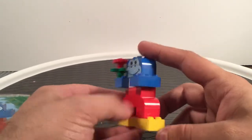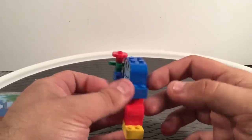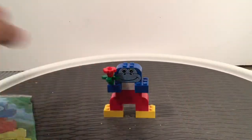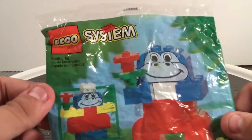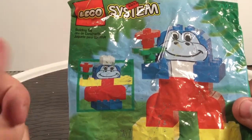Metaphors, of course. And, again, kind of basic as far as all the pieces go. You got the printed face. That's probably one of the more exclusive parts here. And as far as the rest of the builds, not too bad. This one definitely has more space out there for fitting the flower.